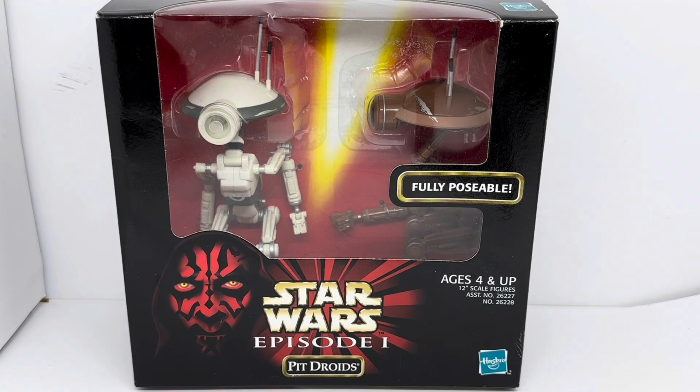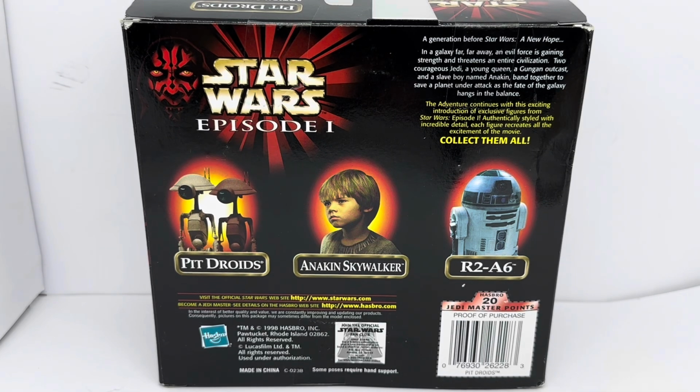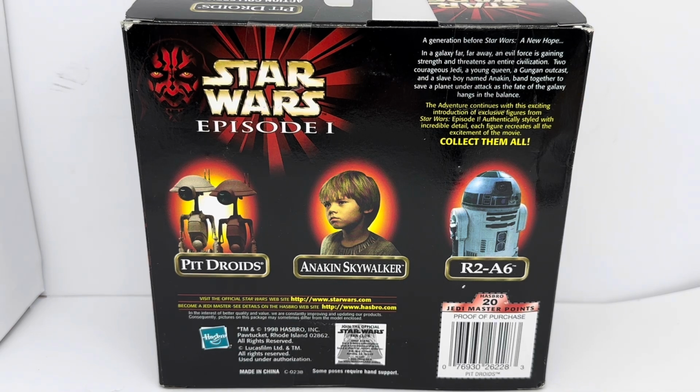Let's just turn the box around to the back and have a look at what we've got printed on the reverse. Okay, so I've turned the box around and this is what we've got on the back. Again, you've got Star Wars Episode 1 at the top on the left hand corner there, with that wonderful image of Darth Maul's face. And it says, a generation before Star Wars A New Hope, in a galaxy far, far away, an evil force is gaining strength and threatens an entire civilization.